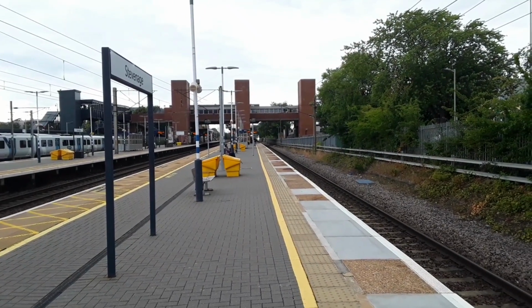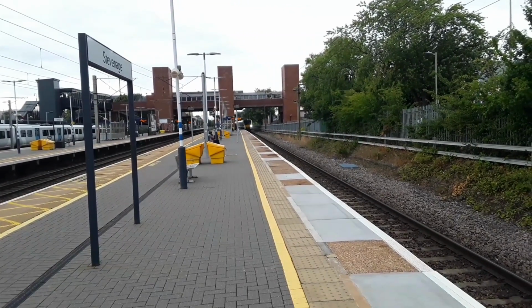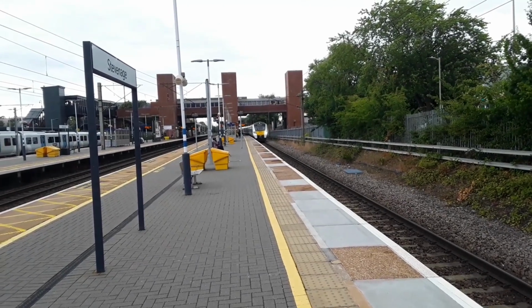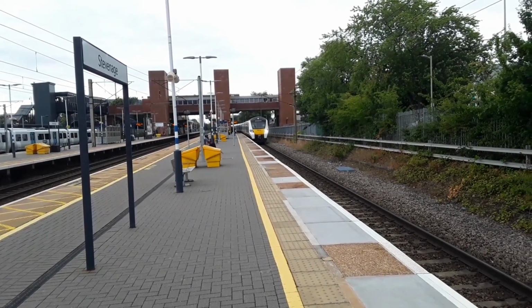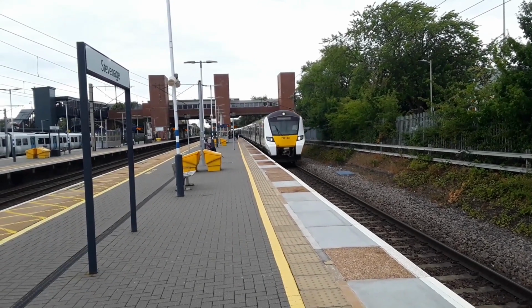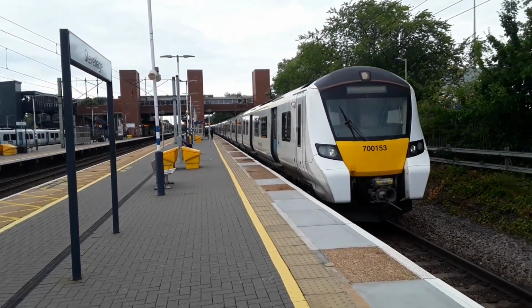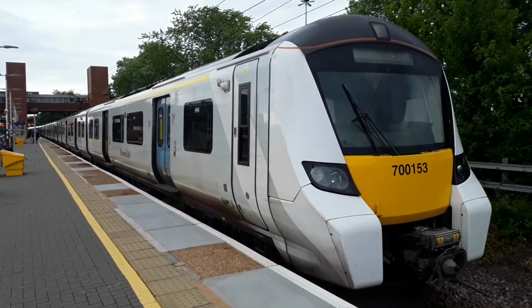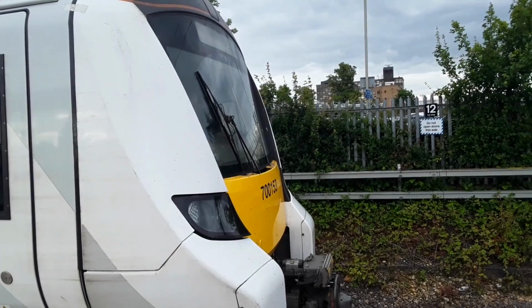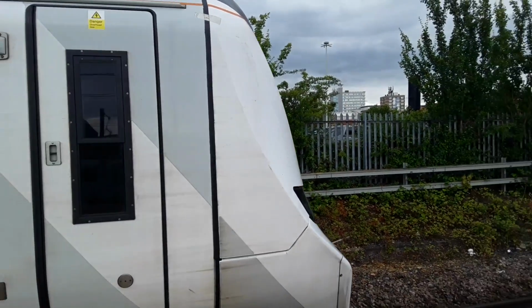Okay, and the next train to arrive is going to be the 1832 Thameslink service from Cambridge to Brighton. This is worked by 700-153. I don't know why I made that sound so surprising. It's like, oh my god, it's 700-153! But there we go, 700-153 with less enthusiasm this time. And there goes a child on a bicycle with the bell. Jolly good. Okay, 700-153 is now departing with the 1832 Thameslink service to Brighton.